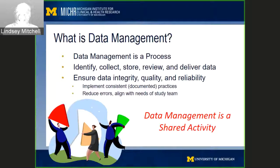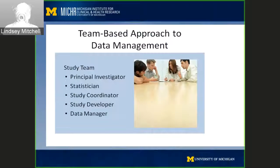But if the person that's filling out the form has a different work process than how you lay things out on the form, it's not necessarily going to work. Or if you think you're going to collect certain data and you haven't talked to the statistician, they may say, well, I need different data than what you put on that form. That's not going to get me what I need. So I like to think of it as a shared activity that different members of your team really need to give input so that you're on the same team.